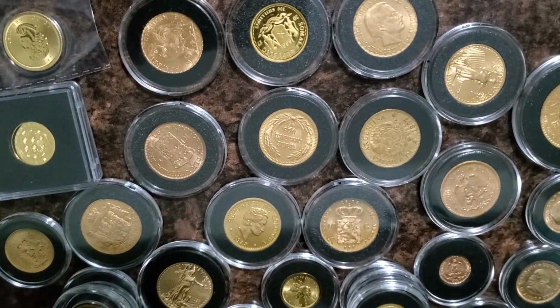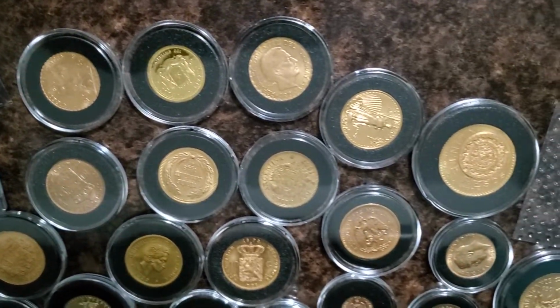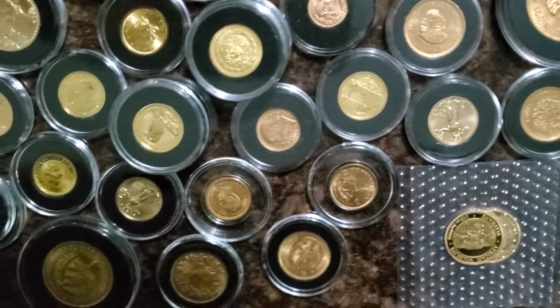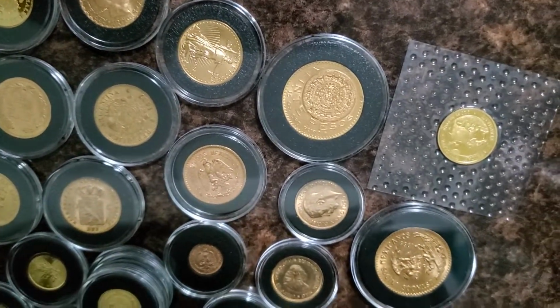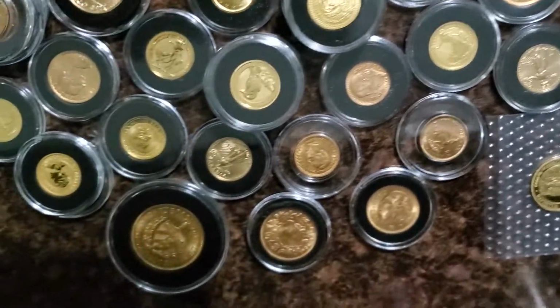Let's say you really want a gold coin and it's not that much money, it's under $1,000, and your state stops charging tax after $1,000. Maybe you might want to save up money so you could purchase over $1,000 worth of gold, and you'll save on taxes in that regard.